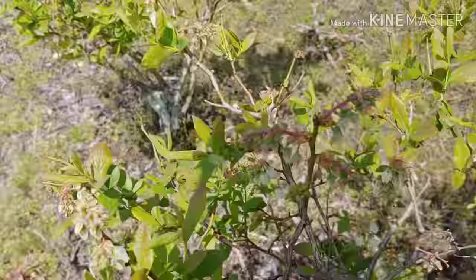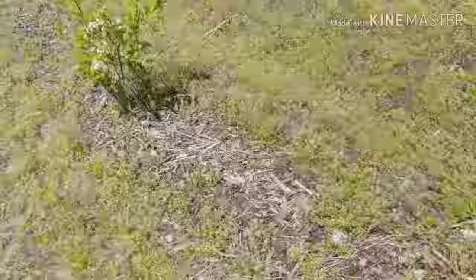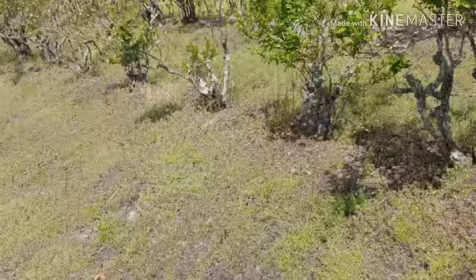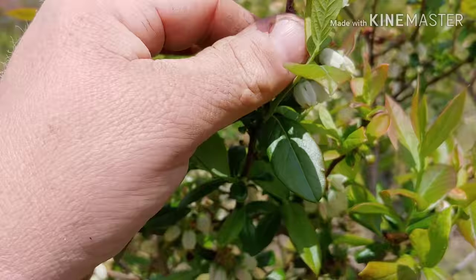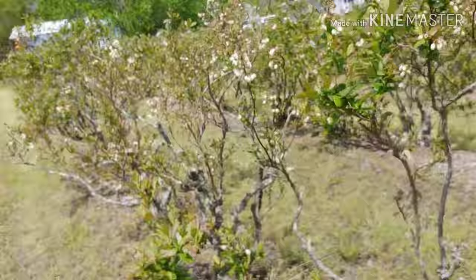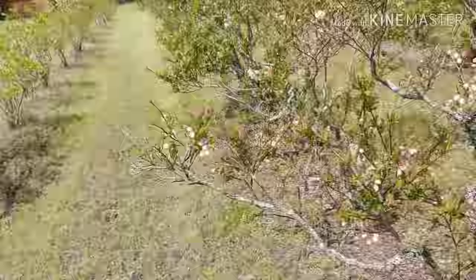Yep, it's popping blossoms. But these ones are pretty far behind the Weymouth. Look, the Weymouth have green berries on them already, pretty much. It's probably in that transition stage between blossom and berry, but in one more week out here, you'll definitely be able to tell that there's berries.